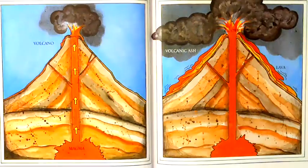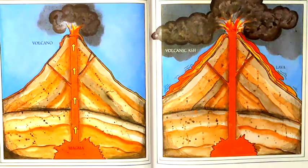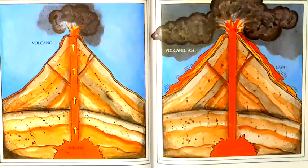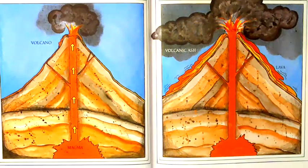Volcanoes, like most earthquakes, usually form near where the edges of plates collide. Pressure builds up below the surface, causing cracks or holes to appear in the crust. Then molten rock, called magma, and gases push up from deep inside the earth. This causes an explosion called a volcanic eruption.